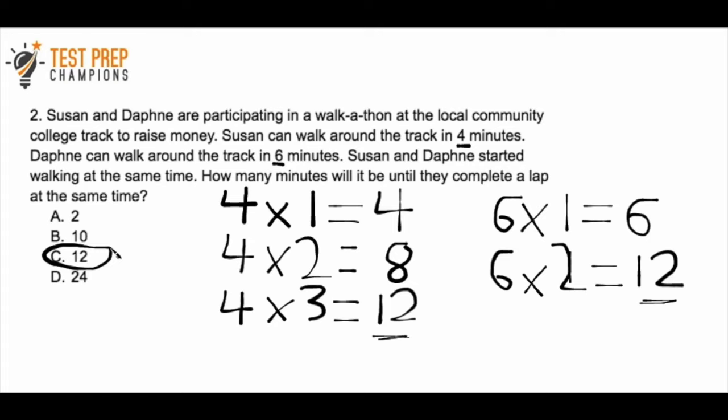Now you could also just think about it and reason your way through it, and you'd probably come to the right answer, but this is really a reminder that you want to understand greatest common factors and least common multiples for the GED test. And in this question here, what we did was we listed out multiples, we found a match, and we saw that the answer was C, 12.